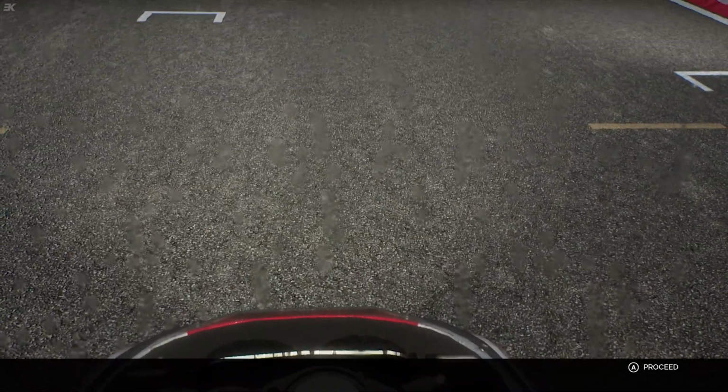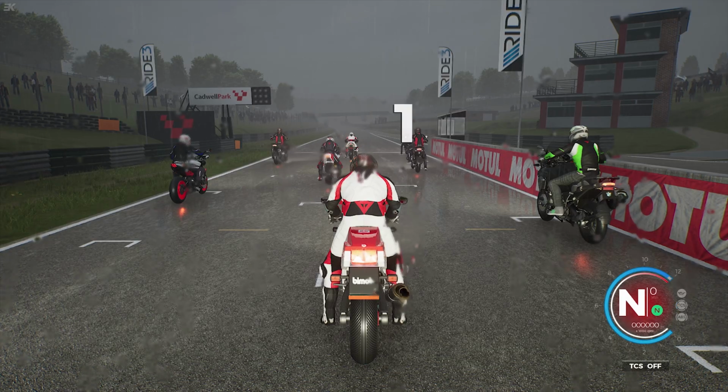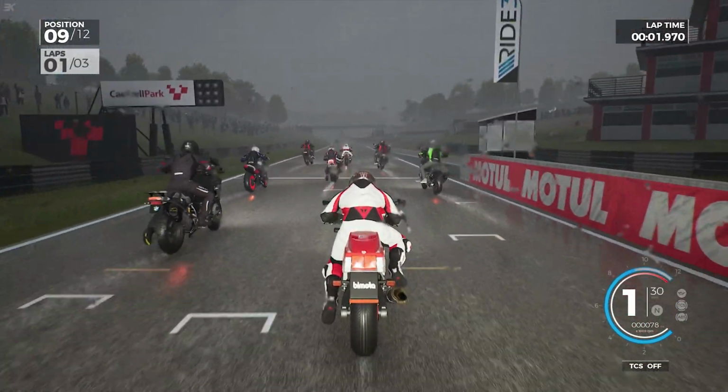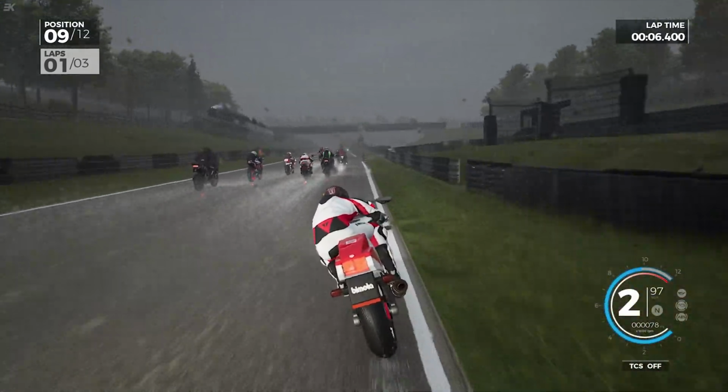Here we are in the wet. We're on Cadwell Park. Who will survive 3 laps of the ultimate roller coaster? Let's see as we get a shocking start.